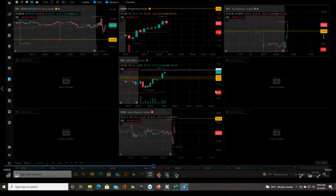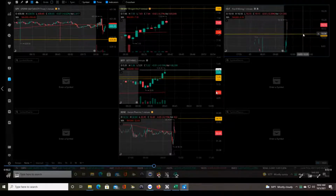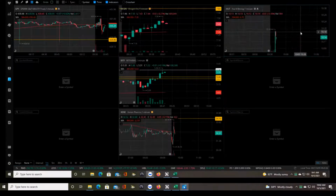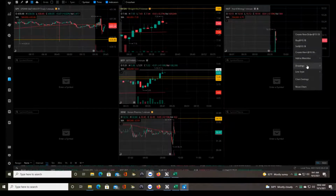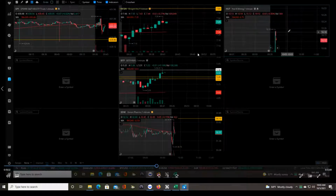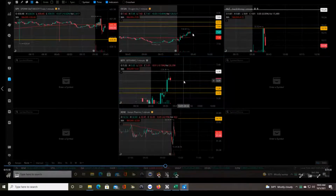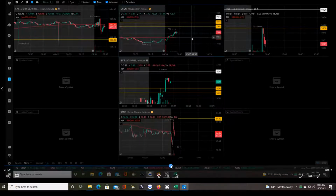So once a second high of day has been established and the price pulls back, then I can look for an entry based on my trading plan. So let's fast forward here and see what happened. There's a lot of other things that were kind of developing, but I just decided, you know what, BITF is giving me exactly what I want right now, so I might as well take it and see what happens.